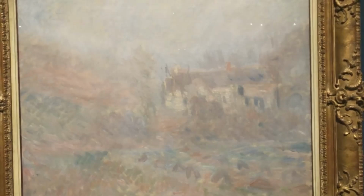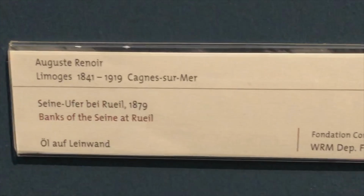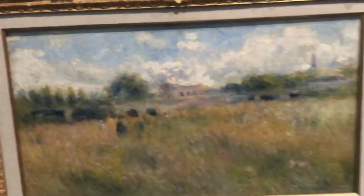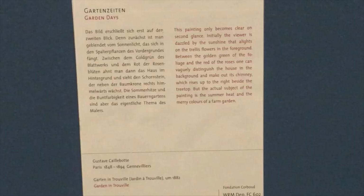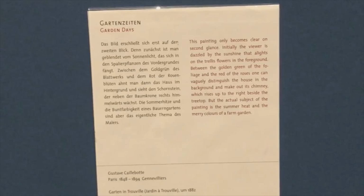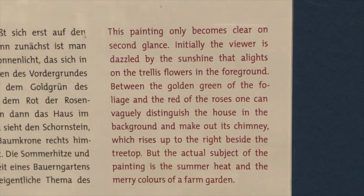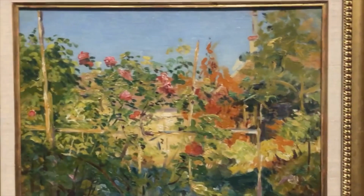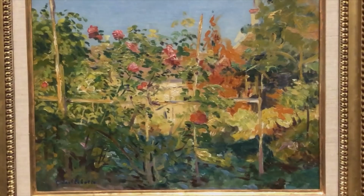This painting I'm going to show you next is from Auguste Renoir, and it's called Banks of the Seine at Rosilly. Kelsey, I think you showed me this artist one time, the painter. Now this painting really uses light to throw you off, so I'm going to let you read what it says. And honestly, when I first looked at this thing, I just saw the sunlight. But then those pictures, those roses, those flowers, all jump out at you.